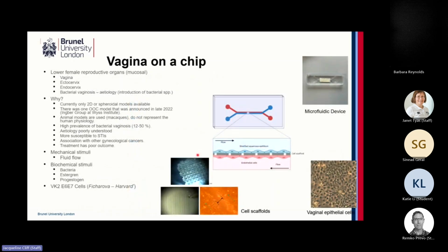As you can see, this is the main structure and design of the chip. In the middle area it has two interlaced channels, which can be supplied with liquid such as nutrition medium for the cells to grow. At the top right side is the real chip, and in the middle area is the scaffold, also the electrospun membrane. It is the area for the cells to grow.